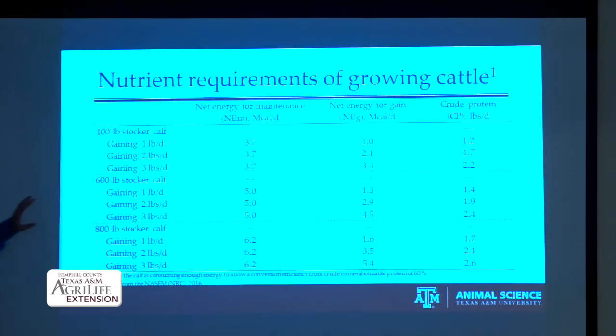A couple things that I want to point out. If you look at these numbers, notice within a weight class, so 400 pounds, 600 pounds, and 800 pounds, within each of those classes, their maintenance requirements are the same, right? They weigh the same. They've got the same requirements. Those requirements are a function of body weight. But notice that as that animal gets bigger, that requirement goes up. So as that animal gets larger, it takes more energy just so that it can stand there and continue to be a calf. Okay? Same thing with net energy for gain.